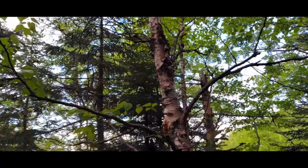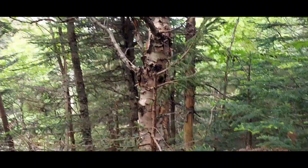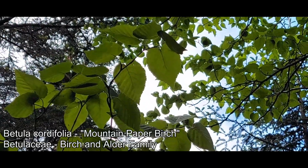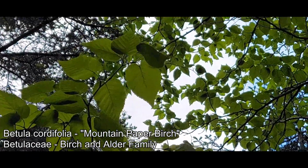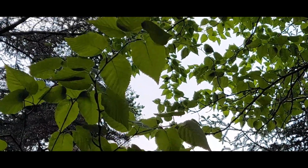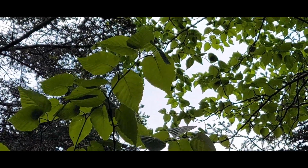This is Betula cordifolia, not Betula papyrifera, the paper birch, even though the bark looks just like it. And the way you can tell the difference is you see those leaves up there. They've got that heart-shaped leaf base, which paper birch doesn't have. Got the double serrated margins, doubly dentate, like a lot of members of Betulaceae, the birch family, but certainly the genus Betula.